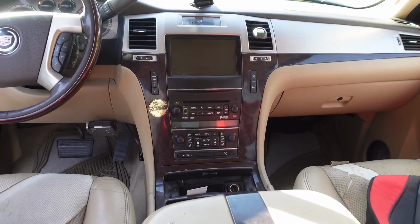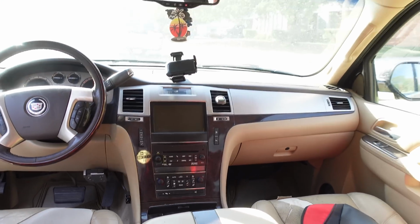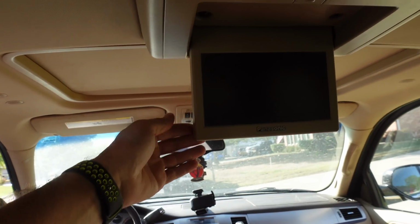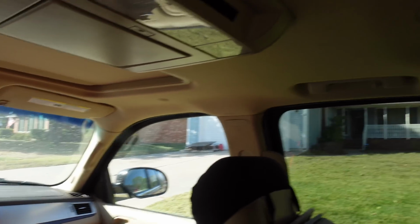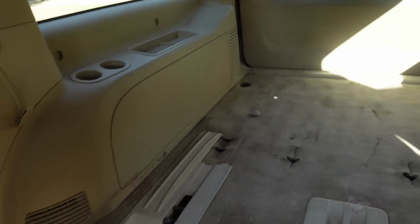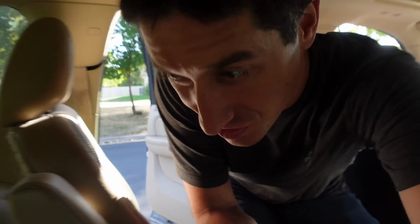And this thing, it's properly set up. It is an Escalade. It's got navigation. It has rear DVD, dual screens, a nice big Panasonic screen there, rear climate, another rear screen, and the back seats are straight up missing, which is insane. I was not expecting that either. Being an Escalade, this thing's had a bunch of systems in it, which is also hilarious.